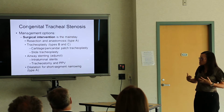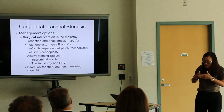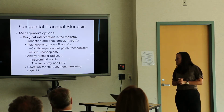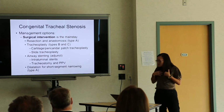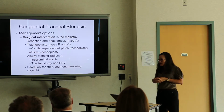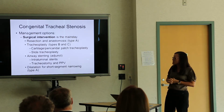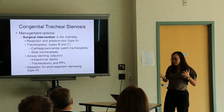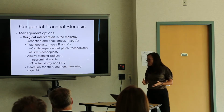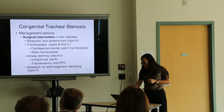We have chosen to use the slide tracheoplasty, which is basically autologous plasty of the trachea. There have been other people, including our ENT department, that have deployed intraluminal stents to try to stent open the airway after they balloon dilate, disrupt the tracheal ring. And sometimes you just can't do any better than just venting these patients. And so some of them will go for trach and on positive pressure ventilation for support.